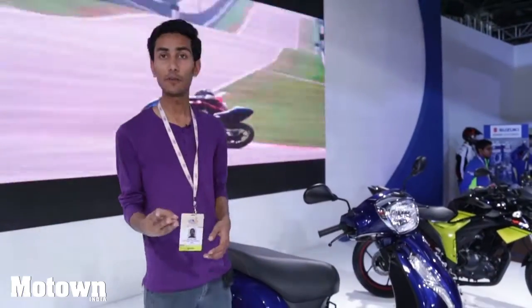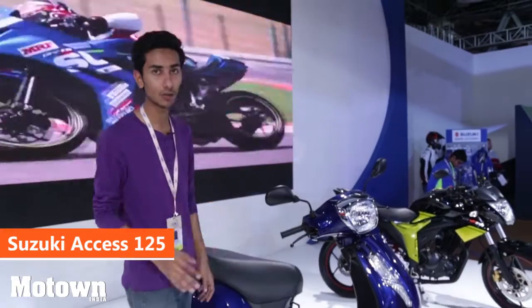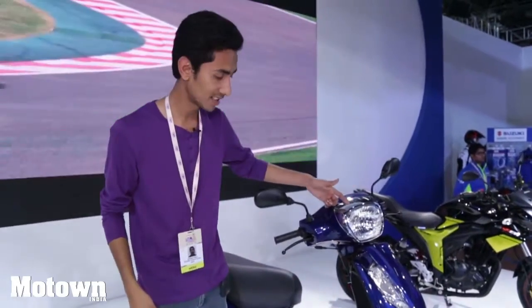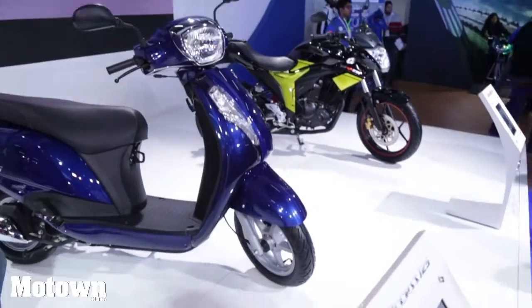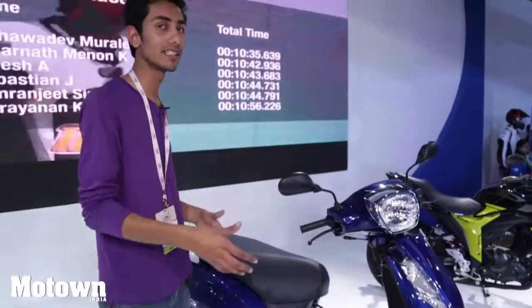Suzuki unveiled 3 new products. The first is the Suzuki Access, a 125cc scooty that makes its comeback in the market and looks edgier than ever before because of the chrome accents. You also get an optional front disc brake. You get a 3D logo and it is supposed to have the longest seat and the longest under-seat storage area. The floorboard is also longer.